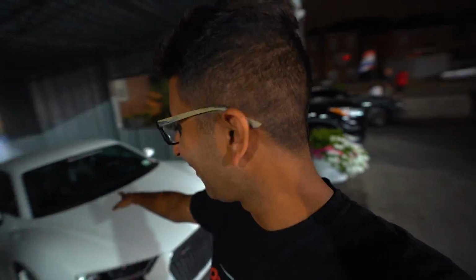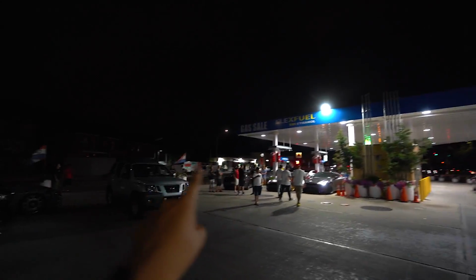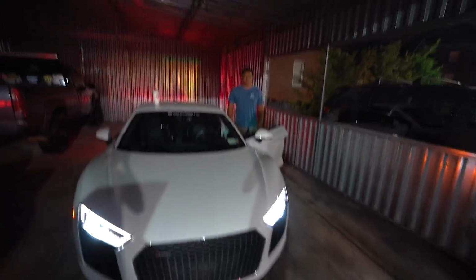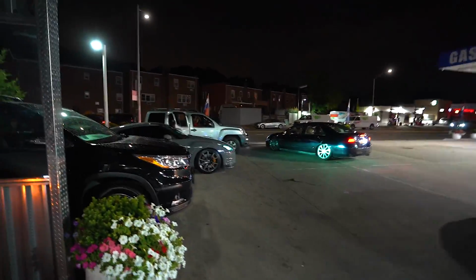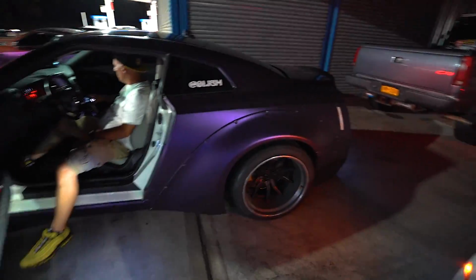Here it is, the lonely old R8 in the full GTR meet. They are like 1, 2, 3, 4, 5, 6 GTRs here. If you haven't seen GTRs enough on the channel, and we have Sorto's R8 right behind us. And yeah, we crashed the GTR party in the R8. Dylan, you gotta keep up with these Godzillas. There are like 10 Godzillas here. We are in an R8. Super slow, right? Super slow, yeah.